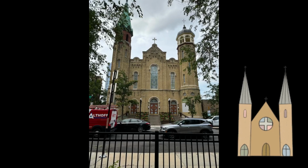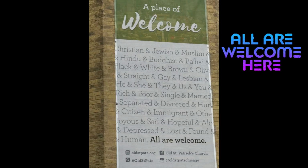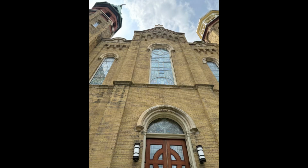This incredible building made us stop in our tracks, and it turns out it was the oldest church in Chicago, and it was all welcoming. We were even lucky enough to be able to go inside. Someone let us in special. Let's find out if I burst into flames or not.